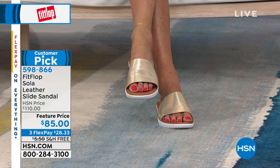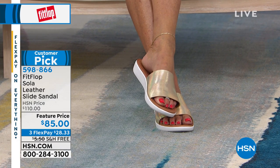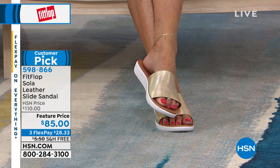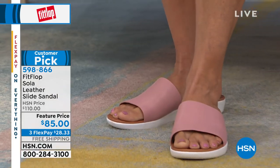I love this slide. This is something my closet's lacking. Sorry, honey. More is coming. So whole size is only in this style. It's a customer pick. Regina is rocking it in the gold, but we also have a really pretty silver. When we say whole sizes, we have sizes 5 through 11 for you to choose from. And then if you're half size, remember that you want to size down.